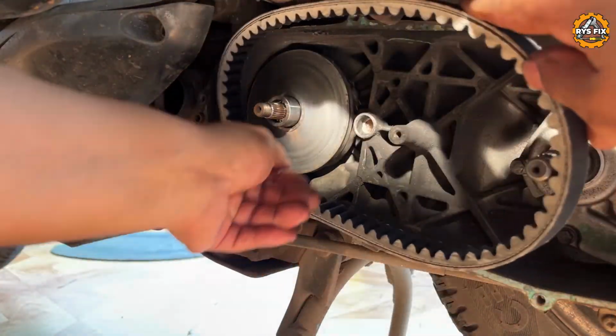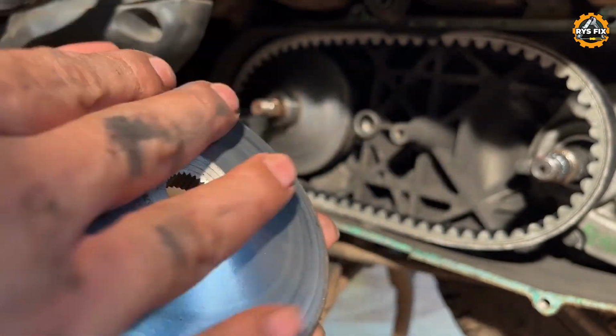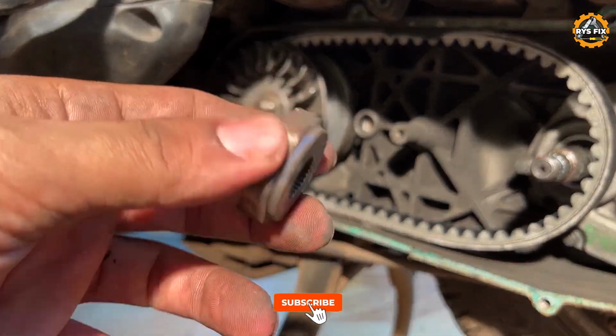Now I will put the drive belt in position, and here goes my drive belt in position. Now I will put back the variator pulley fan wheel. To put this, it is very simple. You will simply have to push it like this and it will go in position. Then place the kick wheel which I had taken out in position.